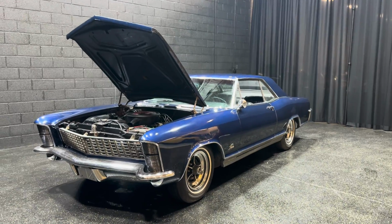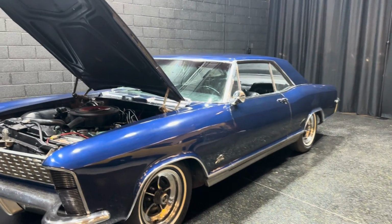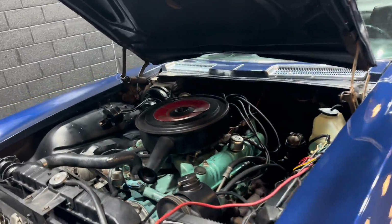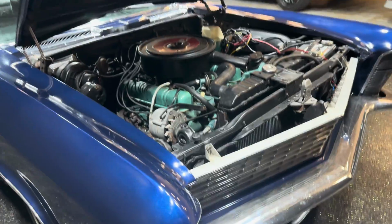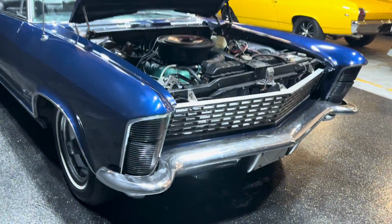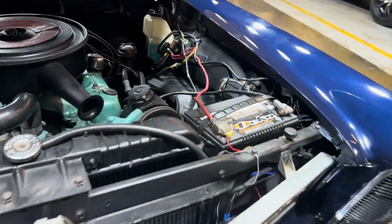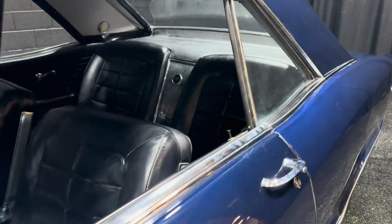Today I'm bringing you this new arrival, a 1965 Buick Riviera, numbers matching car. What a great example, and man, is this car cool. Just got this car in. It's finished in this nice blue paint. It's got the numbers matching engine. The interior is in great shape.